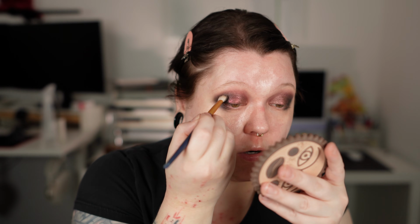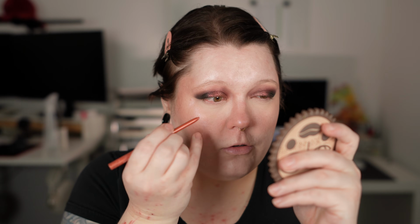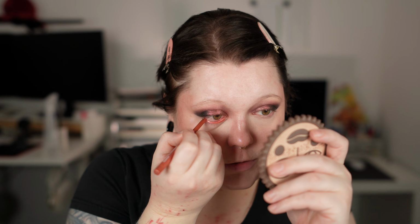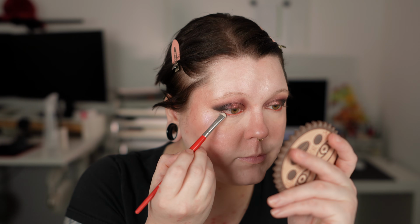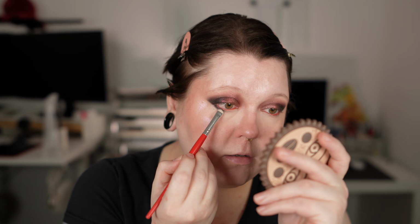And I'm also using the smaller brush that I used the noir shade with, and I just tap it a little bit back on. For liner, I'm using ColourPop Get Lucid. It's, I think, not really matching, but it should pick up some of the more reddish shimmers here. Yeah, it does the job.